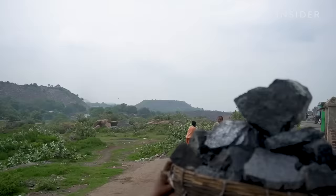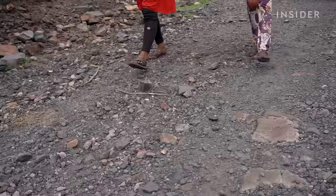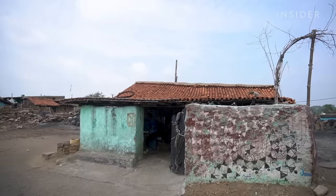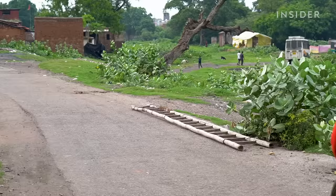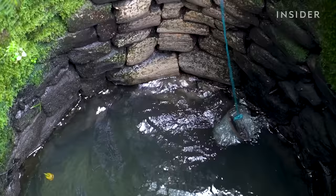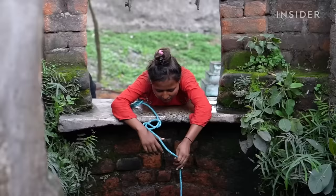Rinki makes about 800 to 900 rupees a week selling coal in the market to locals and restaurants. In India, that's about $11, roughly the cost of a pair of sneakers. But the risks don't end when she leaves the mines. And the same thing that helps Rinki support her family is also making them sick. Coal deposits contaminate nearby rivers and streams, especially during monsoon season.